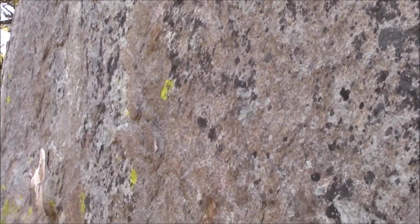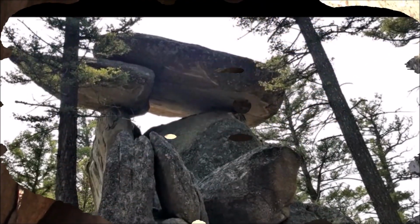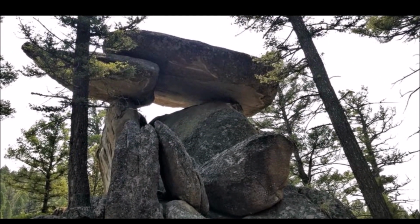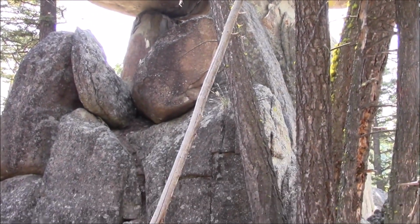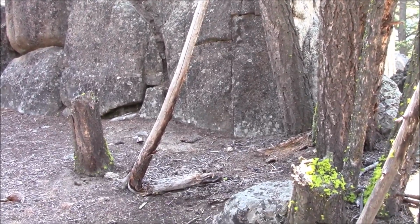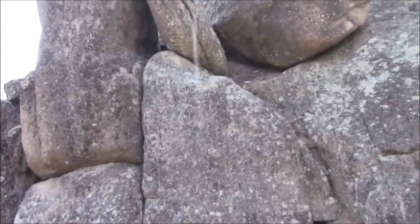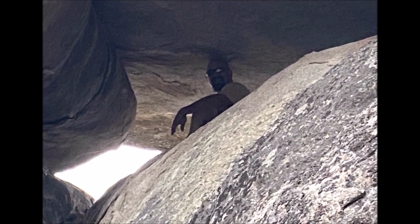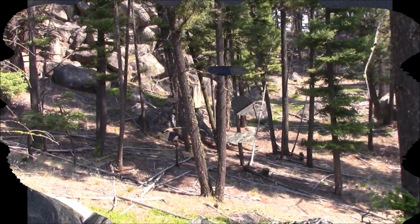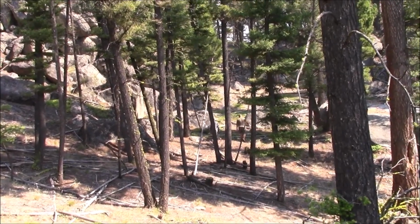That's some big rocks. That's where we just came through. Probably would have to be dynamite. Big old rock pile. The mediator stone. I'm going to go check out another one now. Heading from the mediator stone to the Evergreen dolmen.